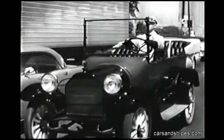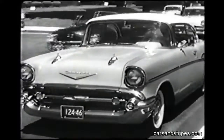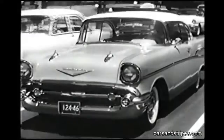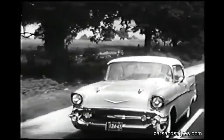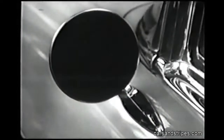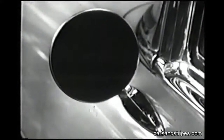Yes, tremendous changes have been made in that car of yours. Changes that make it safer, more dependable, more responsive than ever before. And when as much has been done for the driver as has been done for the car, we'll all be in safer hands. How about you? How do you fit into this picture?